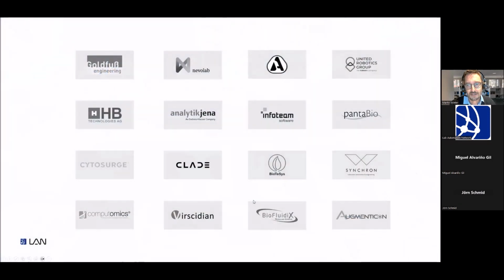So on the next slide, you see some of those partners in the upper left. Goldfuß Engineering. Jörn is working with Goldfuß. We have several more from different areas, some of them technology providers, some of them service providers for software, hardware, and other solutions.